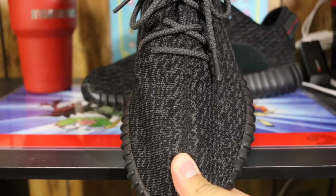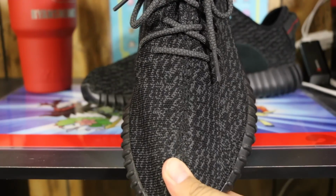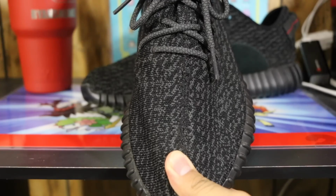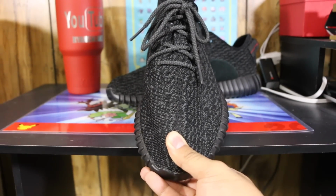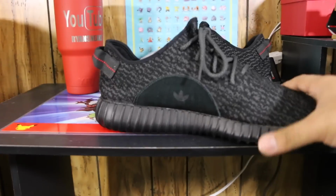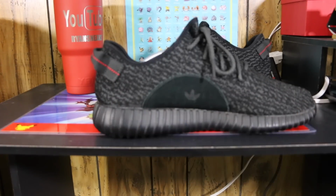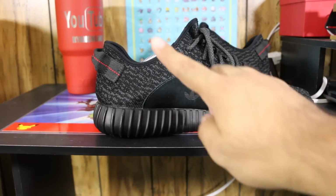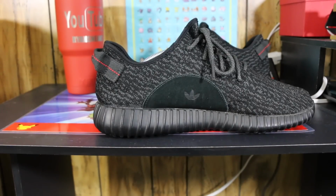One thing to check for within the pattern is the eye, or the 8, or whatever they want to call it. It's going to be that right there. As you can see, it's like a little empty spot. That was the big way to tell back in the day when they first released. Now fakes are getting a little bit better at that, so it's not 100% anymore, but you want to make sure it has that, because that is a way to tell. You also want to make sure that the pattern is going up. Fakes will go straight across. Reals are supposed to go up like that. So that's a good way to tell.